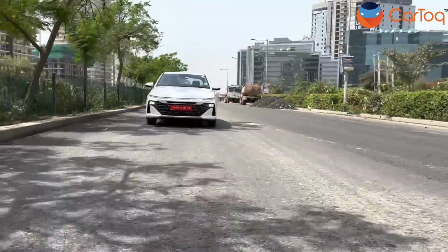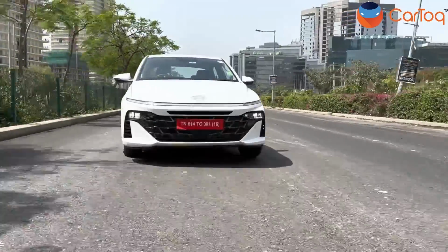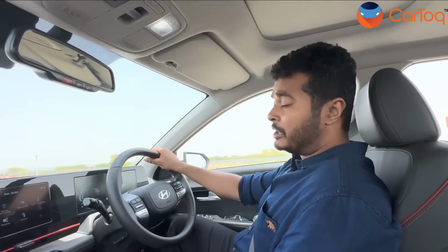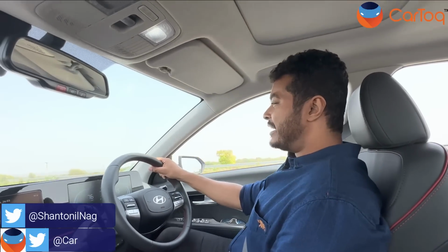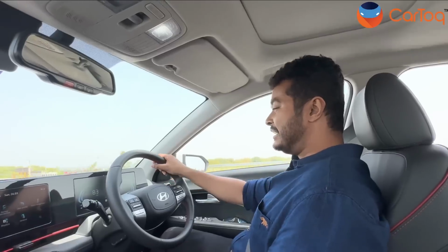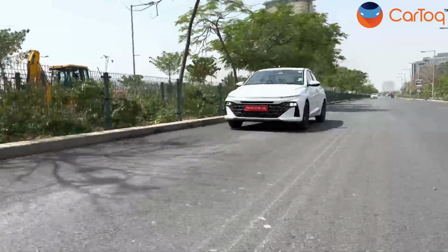Which also means if I'm going to take fast speed lane changes, you can do that with pretty much ease. We are currently driving at around 80 kmph, and you just saw how easy that lane change was.